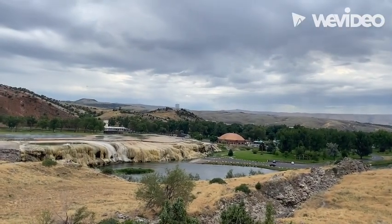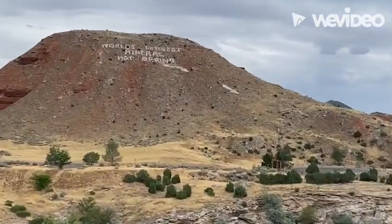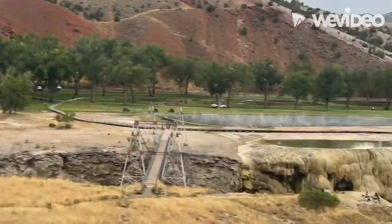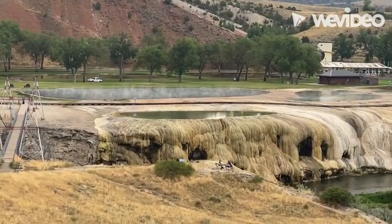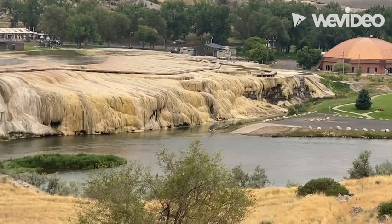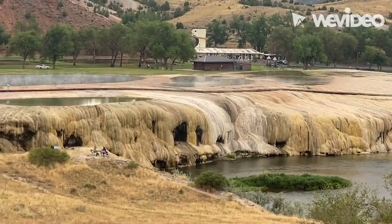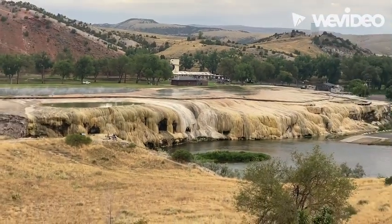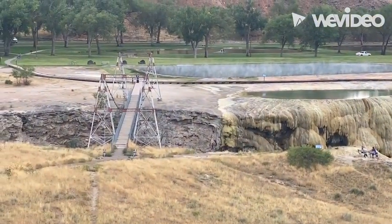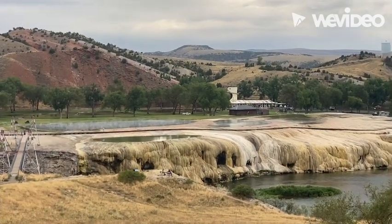Well, good morning. Little rain, little thunder showers last night. Right now I'm just at the lookout of the world's largest mineral hot springs here in Thermopolis. And those are the springs there. And then all the white stuff is the travertine formation that the minerals precipitate out of the spring water and form that travertine flow, and the color is the algae. Oh, and then there's like a little bridge here over some of the springs.